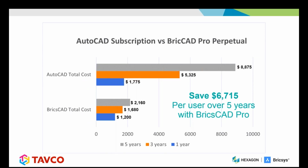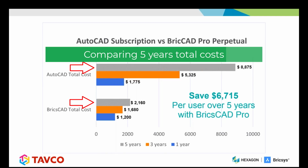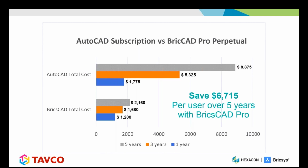So again, the workflow is the same. You're going to stay current with all the updates. You're going to stay current with all the latest versions. And then what you can see is just over 1 year, there's already a cost savings, but check out that top gray bar on both of those metrics there, because that is the cost difference over 5 years. So you're looking at saving close to $7,000 per user over 5 years.